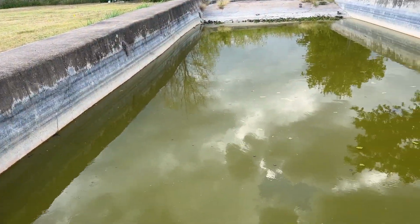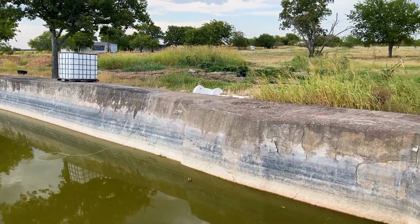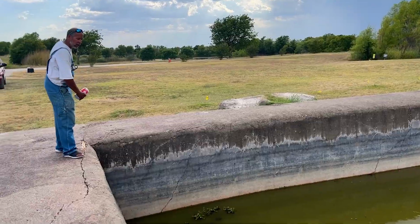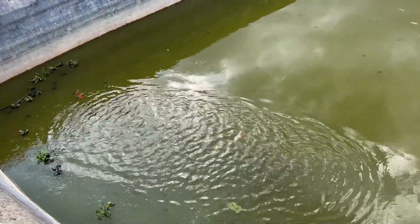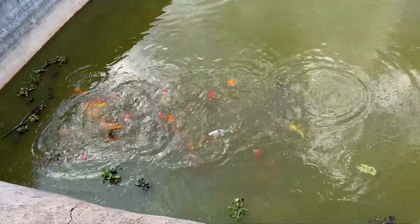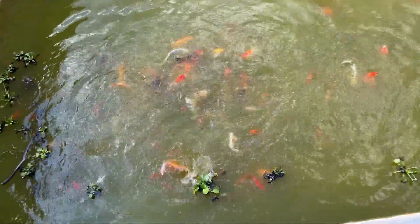Now, you'll notice just above the waterline a ring of ashes, but the pastor let me start putting some beautiful Japanese koi into the pool last year, and I'll feed them now. You'll notice that not only are there large koi, but there are as well many baby koi because they have spawned multiple times.